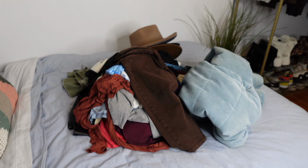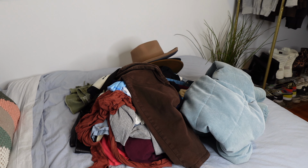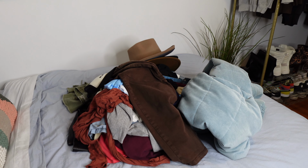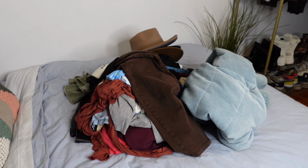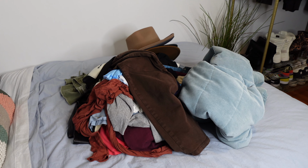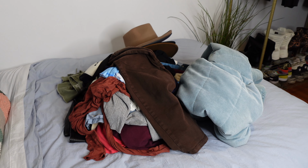This pile is actually a lot bigger than I was expecting it to be. I wasn't expecting to get rid of a lot of stuff, but it's good that I did this because I feel like I was just wasting all this room, and now I can go find more pieces and not feel guilty that I don't have any storage.